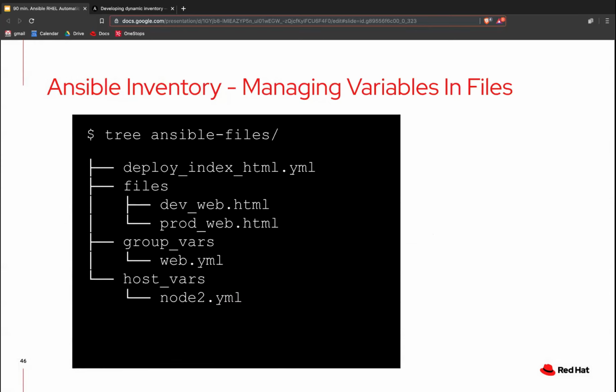Another common way to organize variables is actually in files. So this one will have variables set within files. It'll put them within group variables or host variables. So think of the group of all my web servers, I want to have this variable. Or if I have a certain production host, and node 2 is my production host, I want to set this variable.